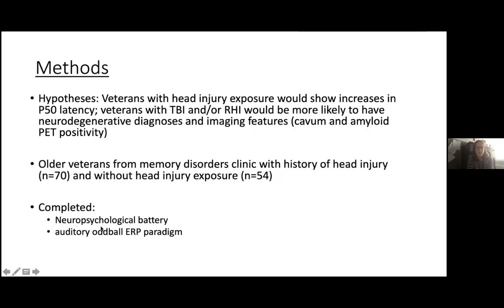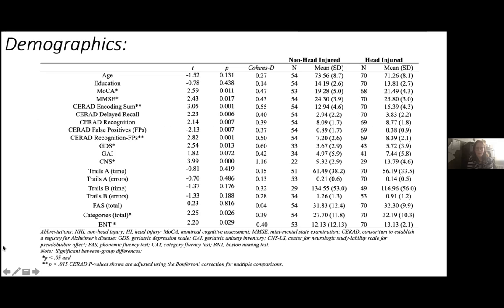So to test these hypotheses, we looked at neuropsychological measures and our auditory oddball P300 paradigm, as well as imaging measures in 70 older veterans from the Memory Disorders Clinic with a history of head injury and 54 veterans without head injury exposure. And this was the demographics table.